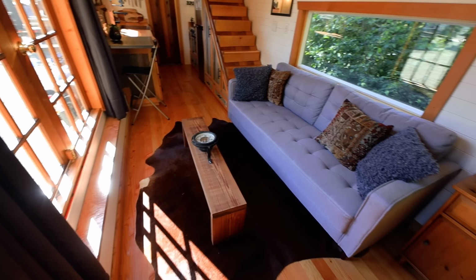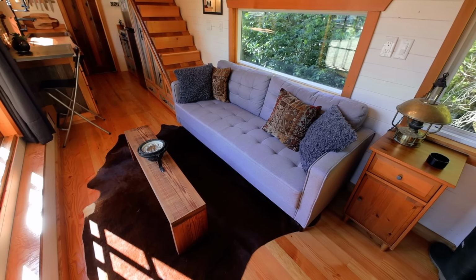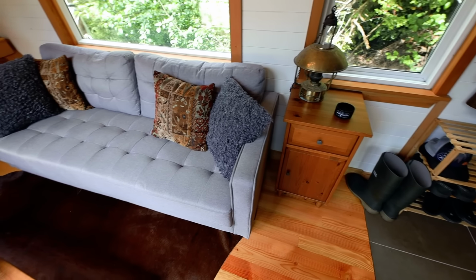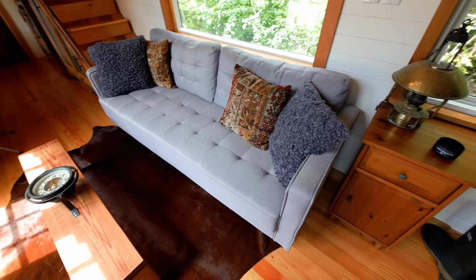And then we have this lounge area here. Yeah, every home needs that real comfortable spot. Otherwise, it's not home. So I thought it'd be nice to be able to look out both sides of the house.